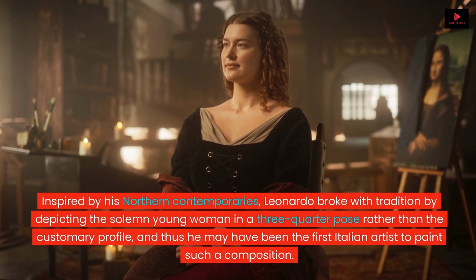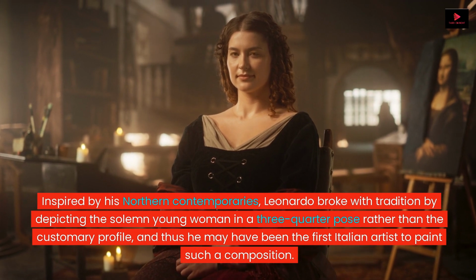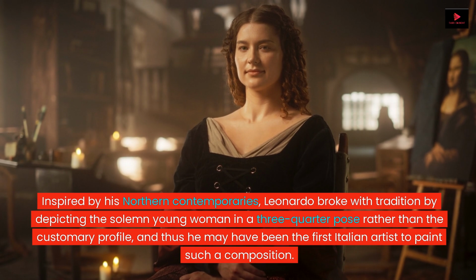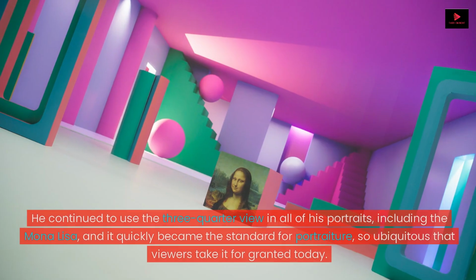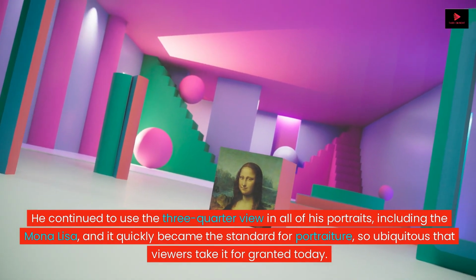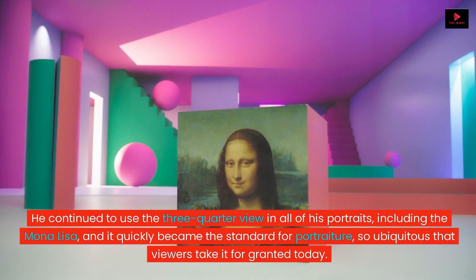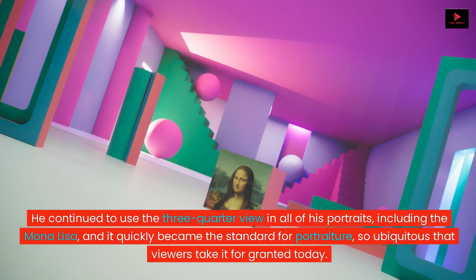Inspired by his northern contemporaries, Leonardo broke with tradition by depicting the solemn young woman in a three-quarter pose rather than the customary profile, and thus he may have been the first Italian artist to paint such a composition. He continued to use the three-quarter view in all of his portraits, including the Mona Lisa, and it quickly became the standard for portraiture, so ubiquitous that viewers take it for granted today.